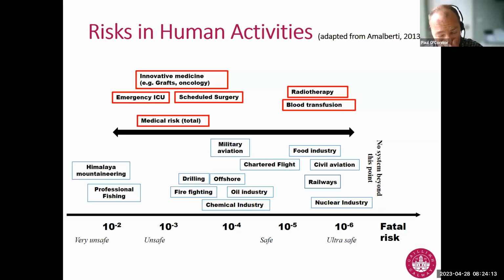And what that means in terms of intervention is that, as you guys know, blood transfusion, radiotherapy, standardized, controlled, protocol driven, that works for those applications in healthcare. So they can use approaches like those used in civil aviation or the nuclear industry, for example. But if we tried to do that in emergency, ICU or in surgery, that may not work because that level of standardization and protocols is probably going to prevent people from being effective.